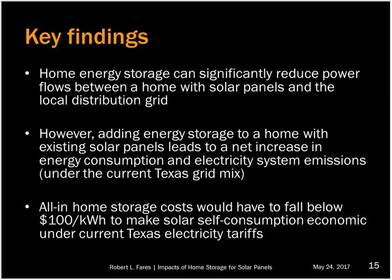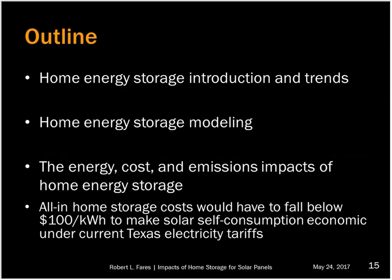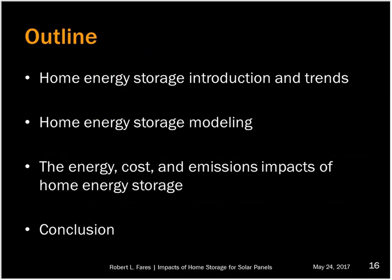All right, now that I've walked through our key findings, let me talk about how we got there. I'll begin by talking about home energy storage, how it works, and the recent trends in the industry. Then I'll discuss how we modeled a home battery system in order to understand how it would operate and what its impacts would be on the rest of the grid system. Then I'll walk through the findings I touched on about the energy cost and emissions impacts of using energy storage to store solar energy in the home. Finally, I'll conclude with some closing thoughts and implications of this work. I do want to leave plenty of time for questions and discussion at the end.